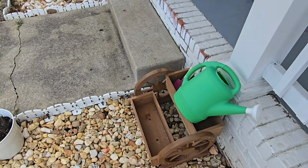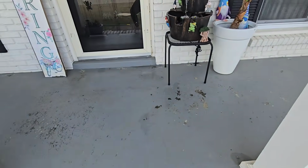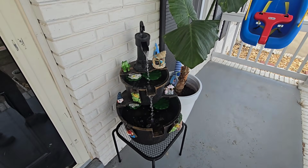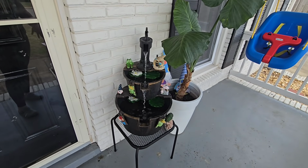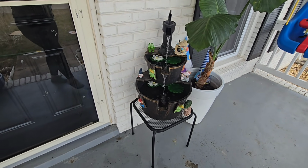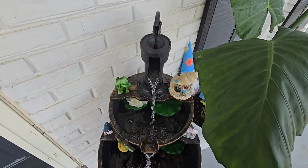Last year, for our anniversary, my husband got me this adorable little fountain, but I didn't have a stand for it and I didn't decorate or anything, so it looked really kind of plain and it kind of looked weird just sitting directly on the floor because it was so low. So I decided to get a little table for it and I found that at Dollar General, and then my daughter and I decorated it.